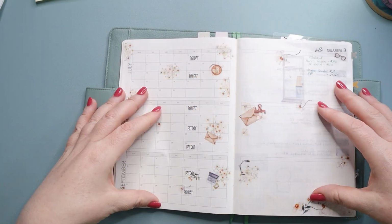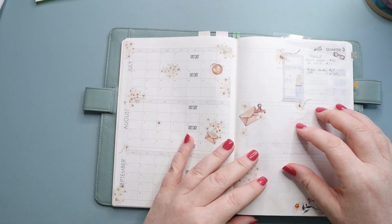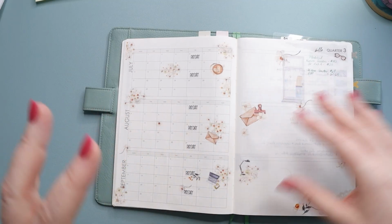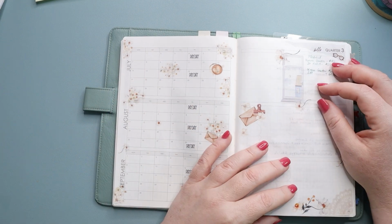And then we have these pages. I think she calls these the project pages, and I love that concept. So my idea was to put in all of my medical bills and stuff so I can get a really good idea of how much I'm spending on medical stuff.